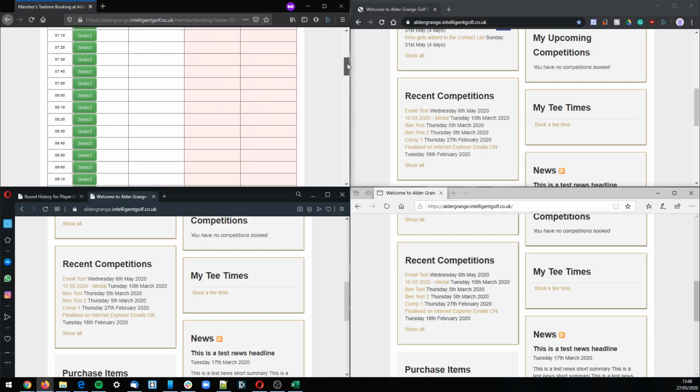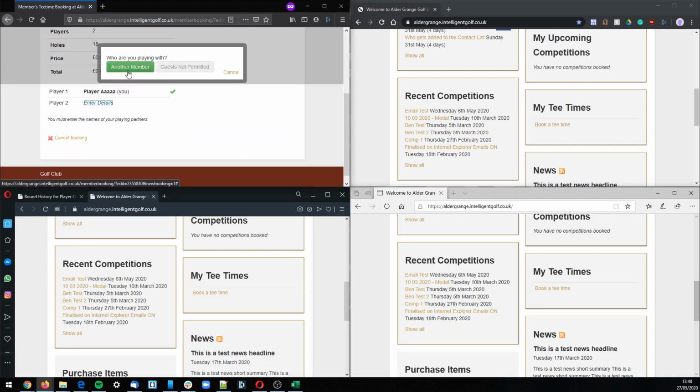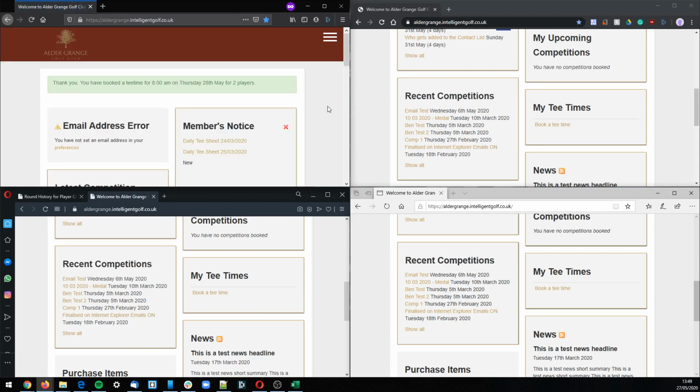We can see that my availability is there. I'm going to book a tee time for player A and player B. So I'm going to select 2 players. I have to enter my playing partner's details, and I'm able to select player B from the list, add them to the tee time as you can see, and then finish my booking.